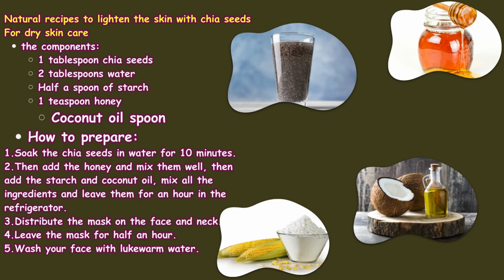Natural recipes to lighten the skin with chia seeds for dry skin care. The components: 1 tablespoon chia seeds, 2 tablespoons water, half a spoon of starch, 1 teaspoon honey, a spoon of coconut oil. How to prepare: 1. Soak the chia seeds in water for 10 minutes. 2. Then add the honey and mix them well. Then add the starch and coconut oil. Mix all the ingredients and leave them for an hour in the refrigerator.